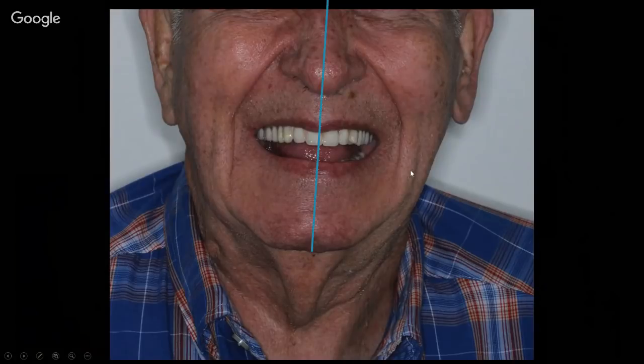So let's look at this patient. This patient's got some existing dentures. They're not a terrible looking denture, but the fit has gotten really loose. They've lost a lot of color, and so he's just due for a new set of dentures. And so what we're going to do with this is, first of all, evaluate the initial setup. So how does it look as far as the smile line? How does it look as far as the occlusal plane? How's the midline? As you can see, the midline is just a little bit off right here. And so we want to be able to correct that with the new set of dentures.